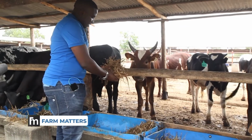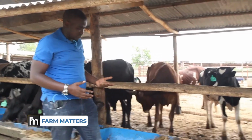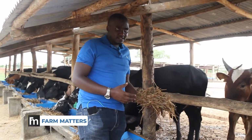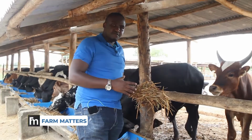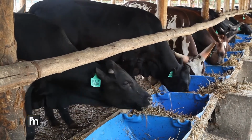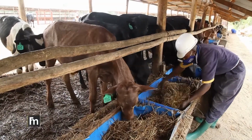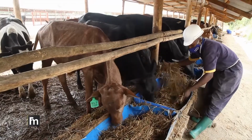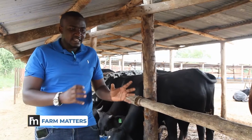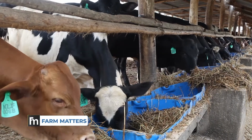You see, when you look at this feed, this is a TMR, or a complete mixed ratio, whereby we have mixed the silage and the hay together, as well as the concentrate. We have mixed silage, we have mixed hay, we have mixed molasses, we have mixed spent grain, and we have also put maize bran and other ingredients. The reason why we are doing that is to make sure that we increase the nutrient levels. I want this animal to eat the feeds, that when these feeds are given to it in the day, it has enough nutrients to make for me the muscles that I want.